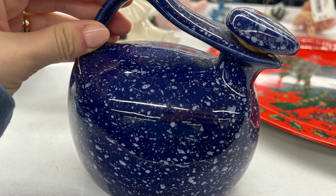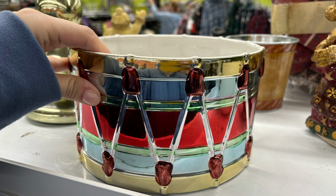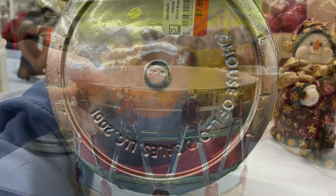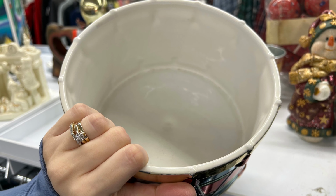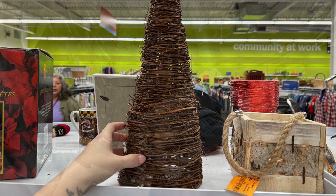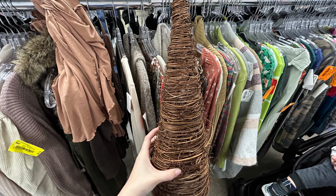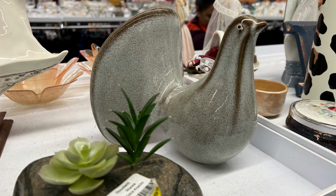There was so much Christmas and holiday related stuff here, but not all of it was the 50% off tags. So I only grabbed one thing, which was this grapevine Christmas tree for $3.49, because I know that these are hard to find in good shape and I really liked this one. So I might wrap string lights around it this Christmas and set it out because it is semi kid safe to have around the house instead of all of my other breakables, which I can't have out right now with a 2-year-old.